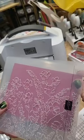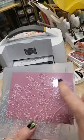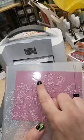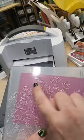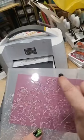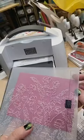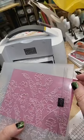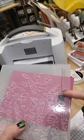And notice I don't care about this end, because our piece of paper is going to go across here, so I want this part decorated the most. That's what I'm focusing on when I'm putting this through, because that's what we're going to see the most. So I'm going to pull that like that. Okay, and I don't care that that's hanging out, because we're not going to see this part.